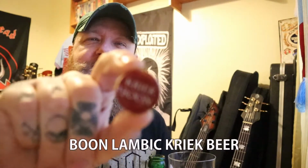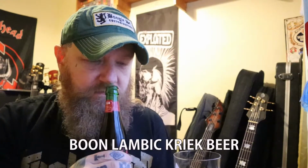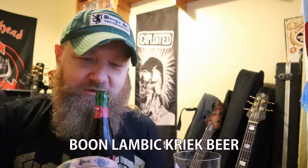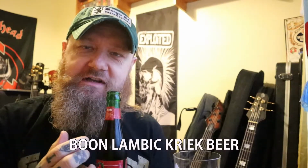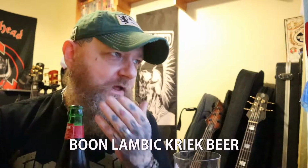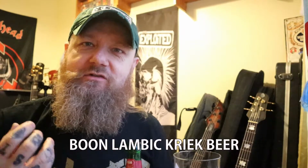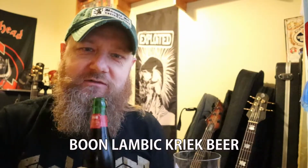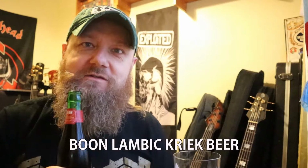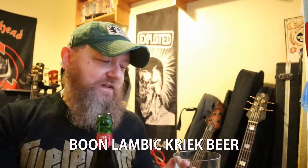There is the cap. It's just a Brouwerij Boon cap, nice cherry coloured. So what are we getting in the bottle? Yeah, just sourness and cherry, intense cherry flavour. So it's like a sweet and sour beer. If you've ever had a Berliner Weisse, it's got that sourness to it, but there's a little bit of sweetness in there from the actual cherries that are used in this, even though they are sour cherries, if you can imagine that. But it's lovely, it smells really nice.